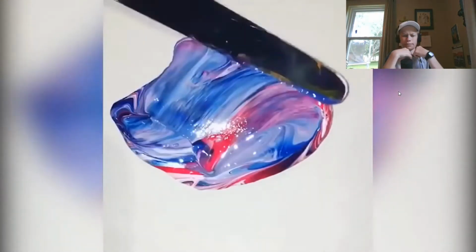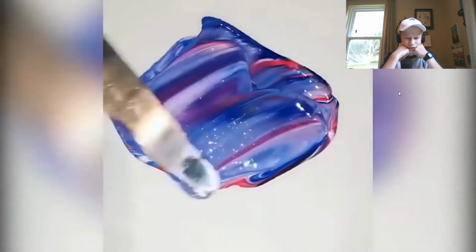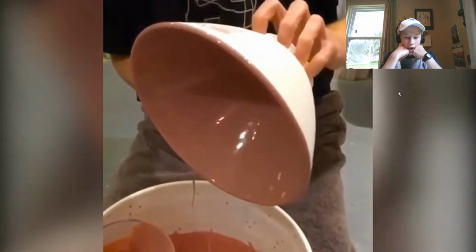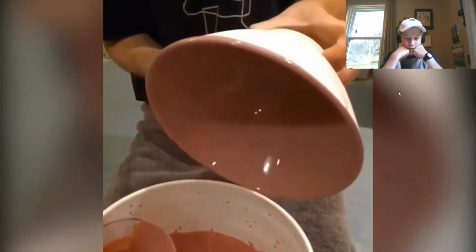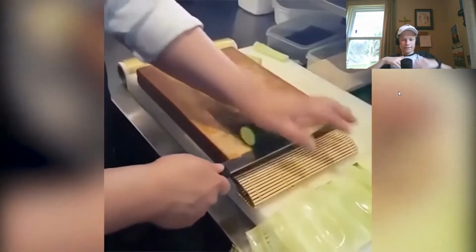Okay, I guess that's paint. I've messed with paint before. It's not really satisfying. That was cool. That was satisfying. The way it just poured slowly.